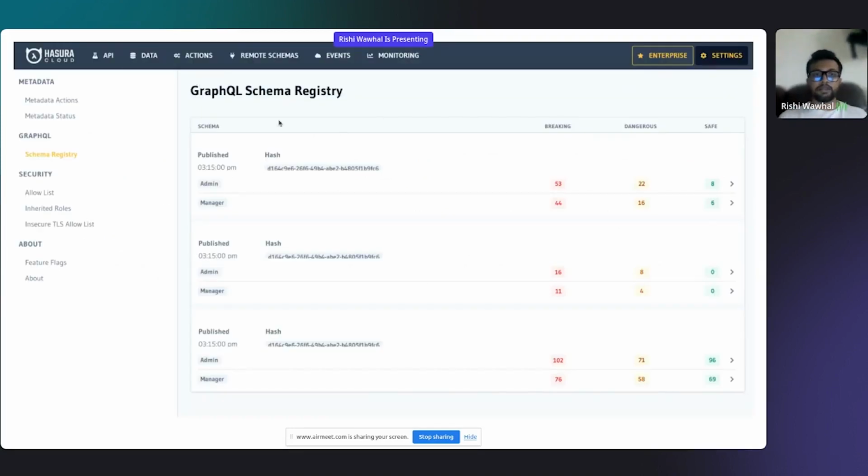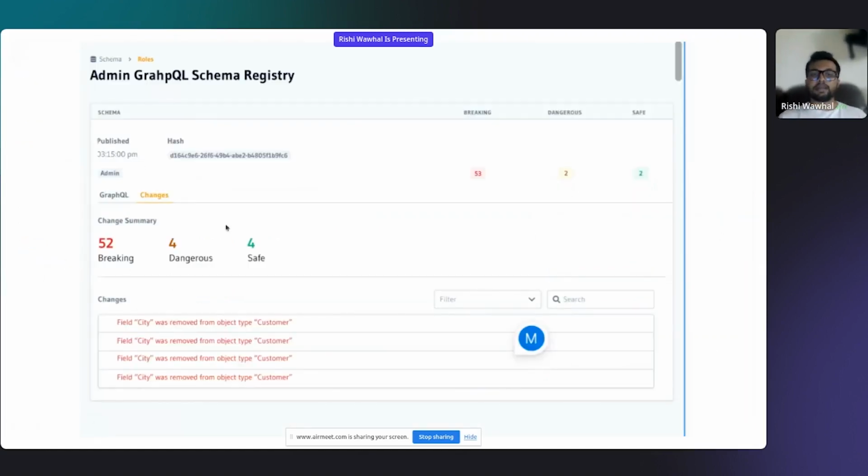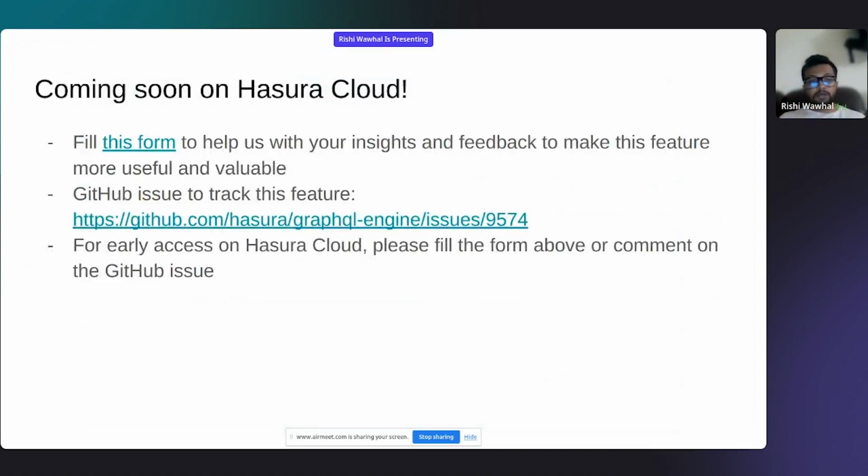As I showed earlier, this is the schema registry listing where you can see the list of all your changes, and we'll have detailed information about how certain schemas changed, and how the schemas of each role within Hasura have changed, right? This is the listing, and if you expand it, you'll have insights like this: for this particular admin GraphQL schema, this city field was removed from type customer, and these are breaking changes. These could be dangerous changes, and then there are some changes which are safe. So this is something we've been working on. It's coming very soon on Hasura Cloud.